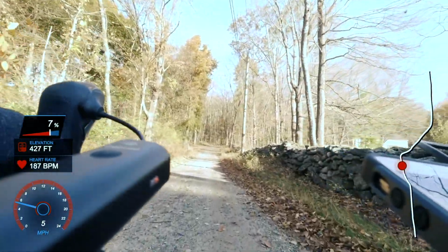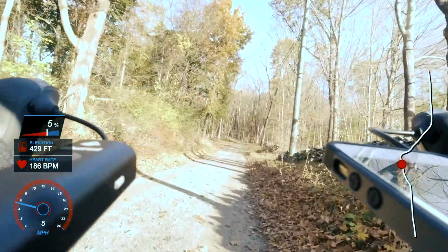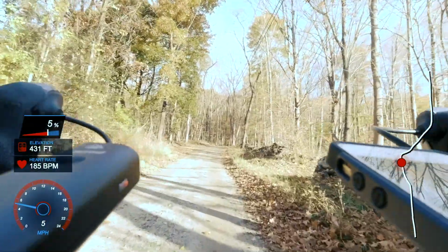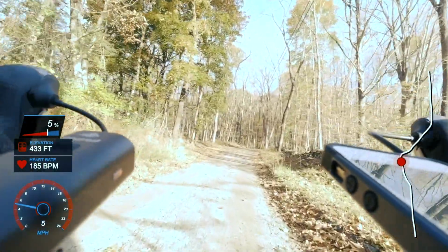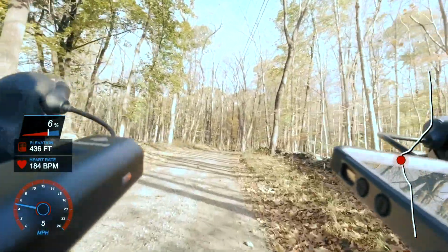So this section right here, it starts to get steep as it makes a turn. I'm actually breathing fairly heavily now. You can see my heart rate is 185. It went up to 186, going at a snail's pace at 5 miles per hour.